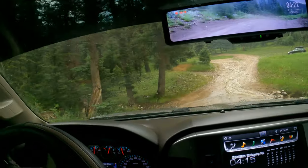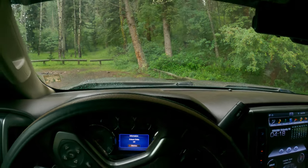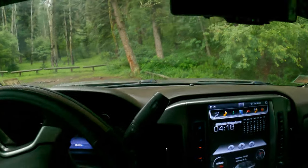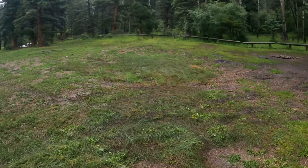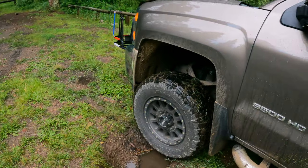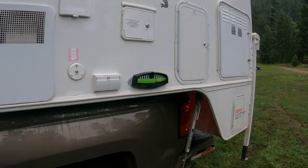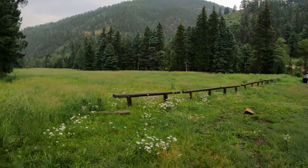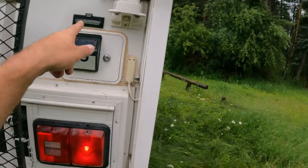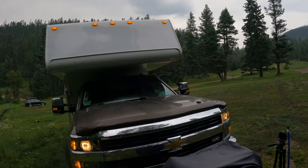Okay, here is what I was looking for. Let's take a look at how unlevel we are. Well, the hole worked out perfect, I think. Well, that's way off, which is fine. There's a vehicle. And I mean, this couldn't get any possibly more off. Yeah, this is not going to work.